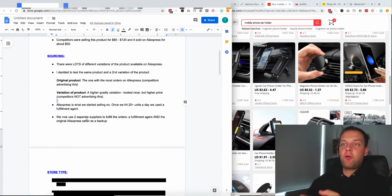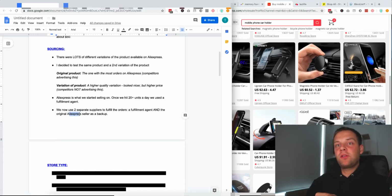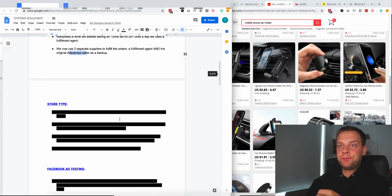But now when we're selling the product, we actually use two separate suppliers to fulfill the orders, because the stock for this runs out a lot. Sometimes we clear the factories out of products, so they're out of stock. But yeah, we use a fulfillment agent, and we also still use the original AliExpress seller sometimes as a backup if our fulfillment agent is backlogged.